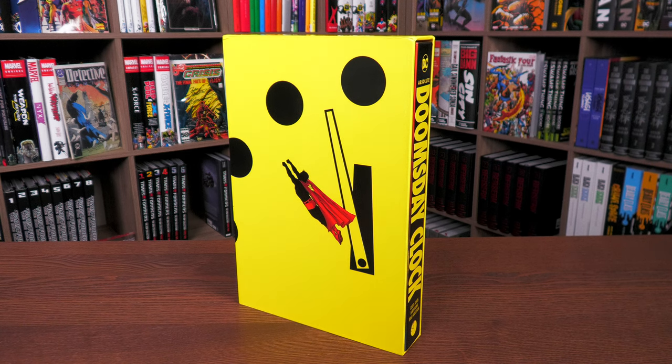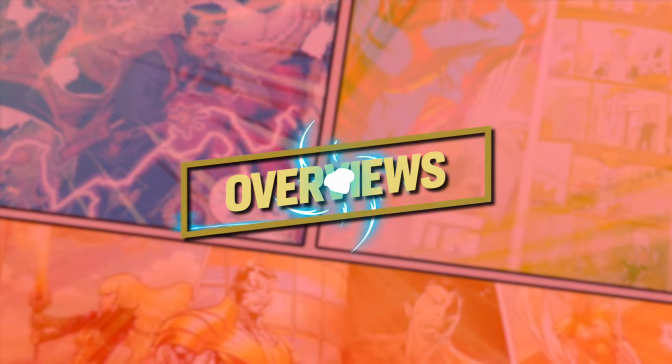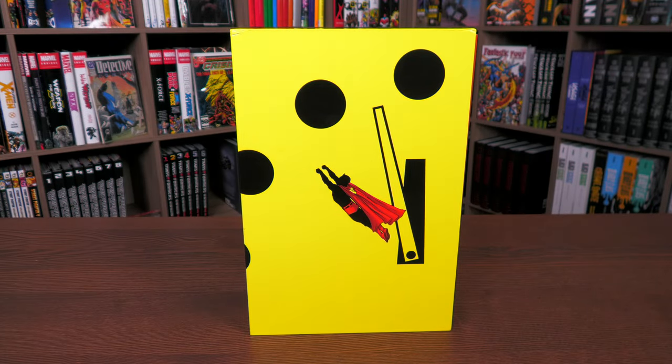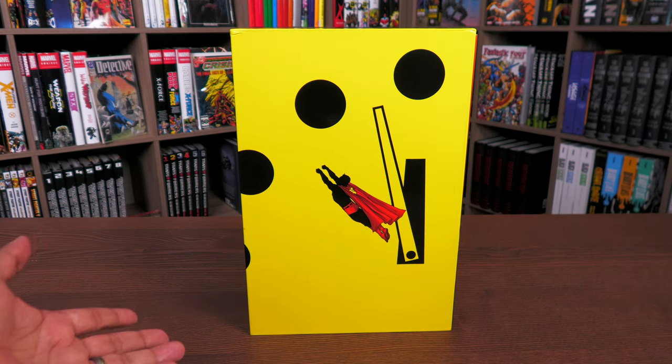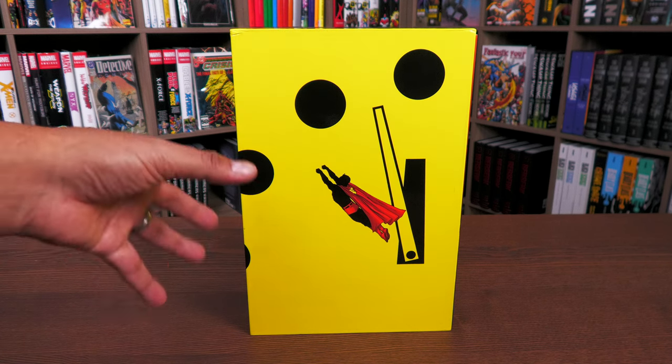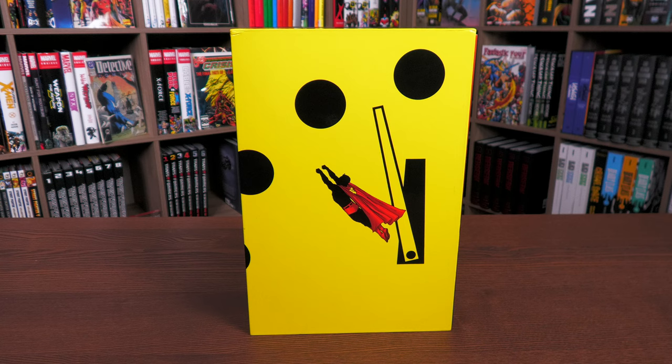What better way to end the week than to take a look inside the Absolute Doomsday Clock from DC Comics? So, let's get started. All right, so what we're looking at here is the latest Absolute Edition from DC Comics, and that is Doomsday Clock. Now, me, like everybody else that has been collecting Absolute Editions for a while, have our own list.